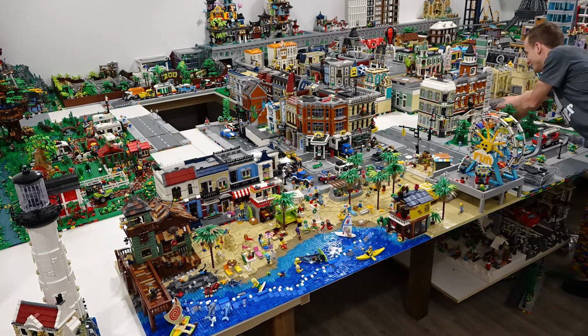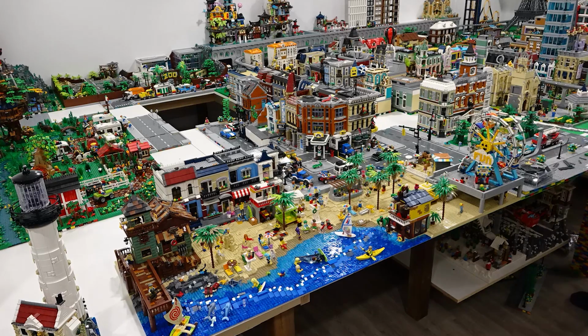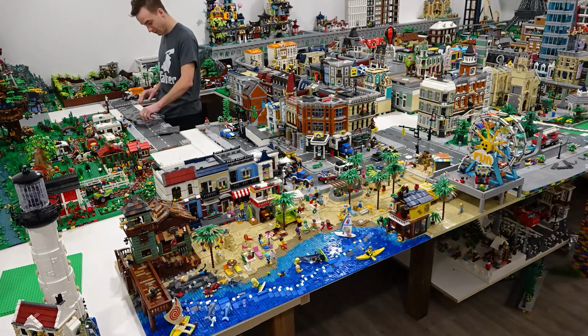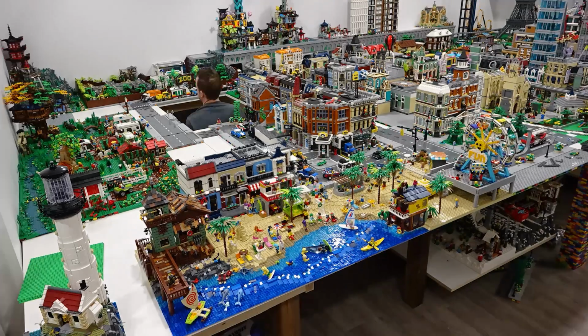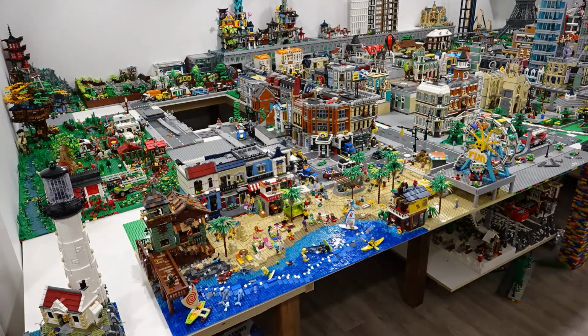Because road is just necessary, in my opinion. In order for minifigures to access all of these different amenities, we need lots of road plates. Now, one thing I want to mention is that I'm filming this video in one day, so none of these changes that we've done are 100% complete. And that includes modular building positions.